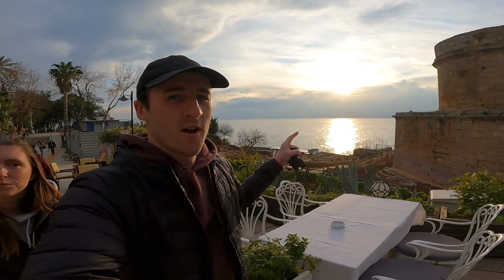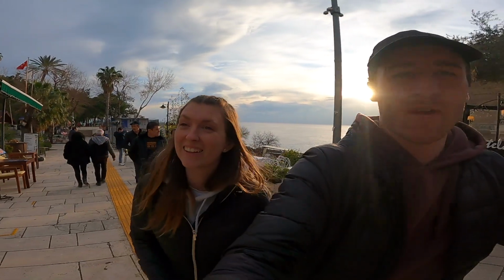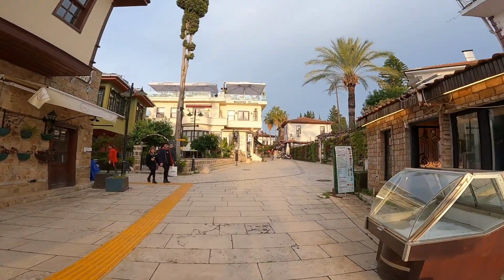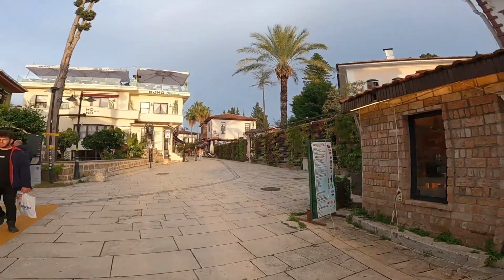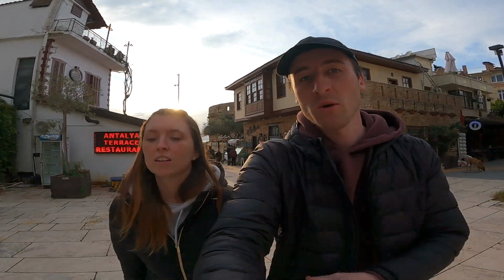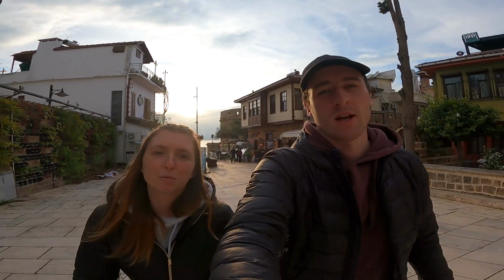Guys, we're literally so close to the sea where we are. We're in the middle of Old Town, our hotel. There's all restaurants and stuff that we've just walked through up here. But we're gonna head just outside of Old Town because as we were walking to our hotel, we passed more of like pizza and stuff like that, which is what we're fancying now.